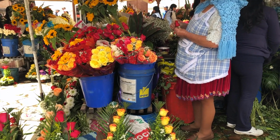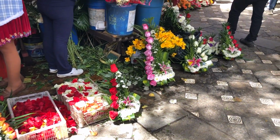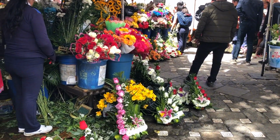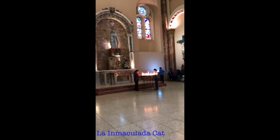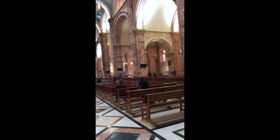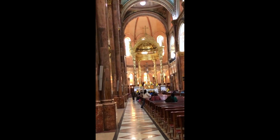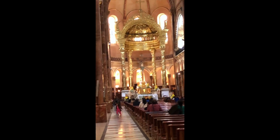Prices for these things: the arrangements are usually $5. A square of long stem roses, which consists of 25 roses, is $6. Wow. This church we just came in is over the top wow factor. I mean, we're looking at something like St. Peter's. Totally wow.